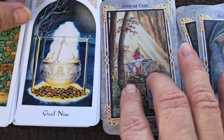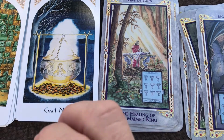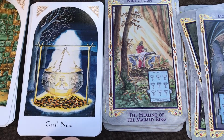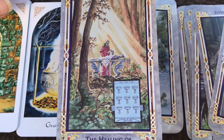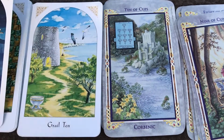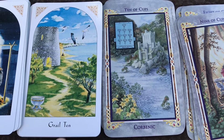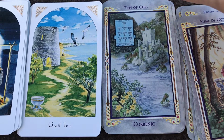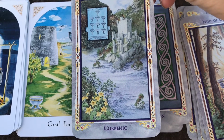Grail 9, or 9 of Cups. The Healing of the Maimed King. And this gives you that feeling of your overflowing cup. Cauldron that's really full and bubbling. That's a cool 9 of Cups, that healing of the king there. Okay, Grail 10, we've got another castle represented in this Arthurian deck. An idyllic home on the seaside. Beautiful trees, the birds. Here is 10 of Cups in the Legend deck. Another pretty nice castle there. Corbenic. I hope I'm saying that right. Corbenic.